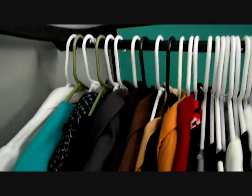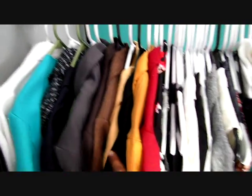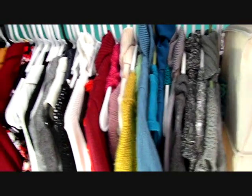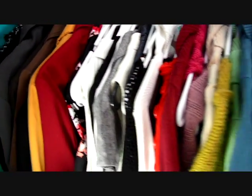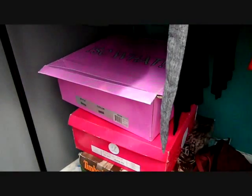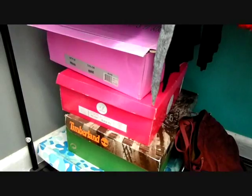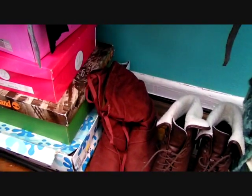And then here I have blazers, vests, cardigans, my sweaters. It's kind of color coordinated. And then I have more boxes, some I recently wore, didn't want to put back in the closet, some I frequently wear. These didn't come with the box, and then I think the box like broke down on that one.